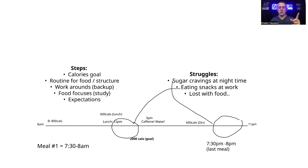So again, the steps: calorie goal, routine, and structure. Third one is the workaround. So this is where she would know how to work around them, which we would get her to study, of course, and food focuses and expectations. Expectations is good to have when you start your weight loss journey, because if you go into something with the wrong expectations, we're already planning to fail, right?